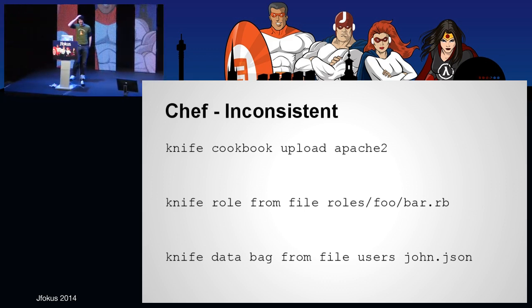So two things happened when we ran across the situation. One, I actually rage quit the computer and stormed out of the office one afternoon. And it's just all bewildering. I mean, knife data bag from file users, that's actually 6 keywords in a command line. It is absolute insanity. We hope they're going to go away and fix this.